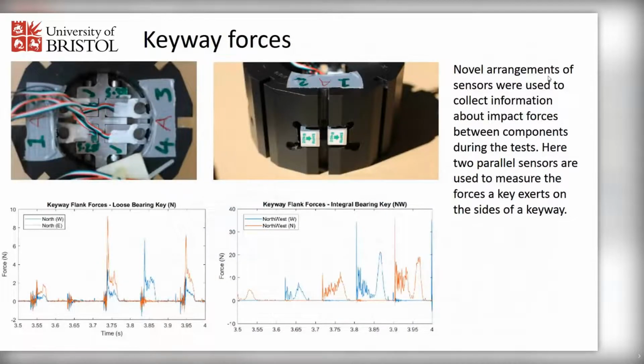Some other things we were doing was looking at the forces that were being imposed on the keyways. So again, this is some of our prototype testing arrangements. How we were going to measure a keyway in here or a key in there, which might be shearing or jamming or rotating, and through this relatively simple arrangement of a couple of beam load cells, we could see that you can actually get quite different behaviors from the keys within the array.